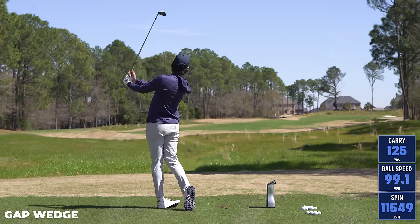So that's the hardware. Those are the clubs. That's our whole bag. But there's obviously more in the bag and around the bag that we want to dive into.